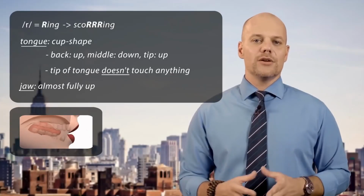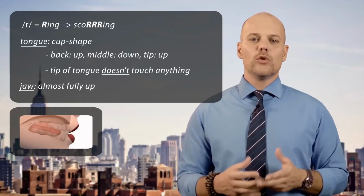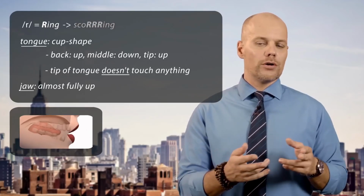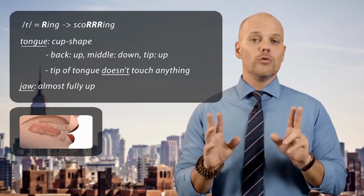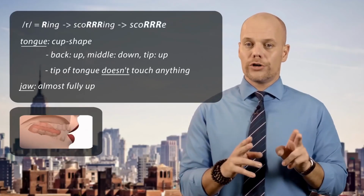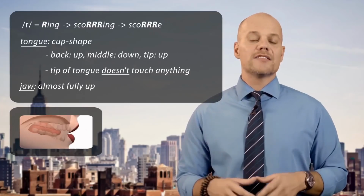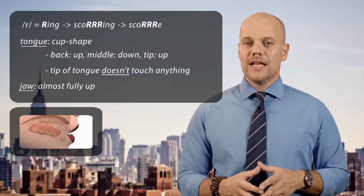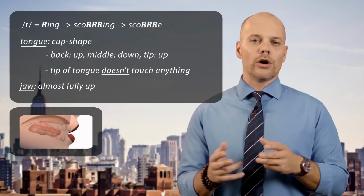Let's put the R sound at the end of a word. Imagine you want to say the word scoring with the long R. Scoring. But you stop the word after the R sound. So you will only say score. Score. It's the same as scoring, but without the ing part. Say the word score with the long R.